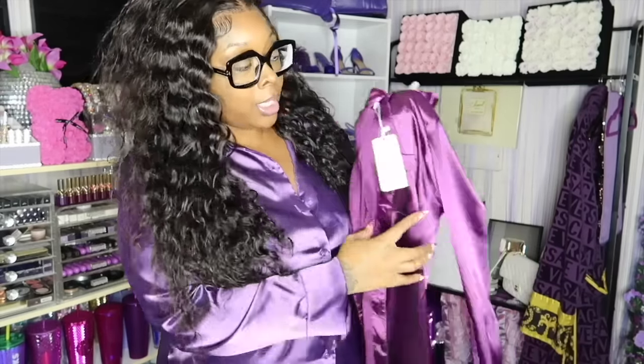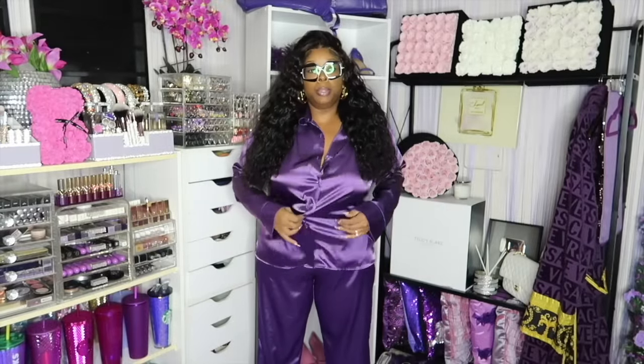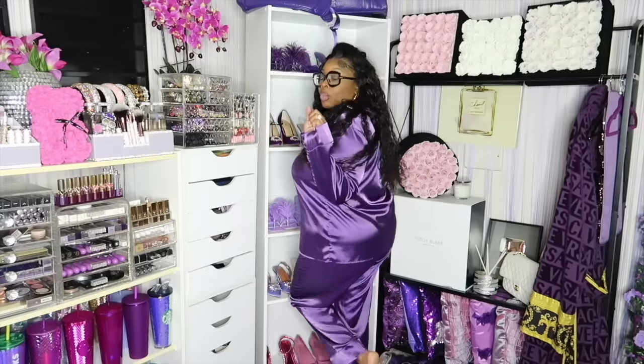All right, ladies and gents, for comparison, I did bring the other one in here. This is more eggplant and this is more true purple. And this first set that I showed you, I failed to mention that it has a pocket right here. So this is this one right here. I like this one a little bit better. It's a little bit roomier. It's pants as well.